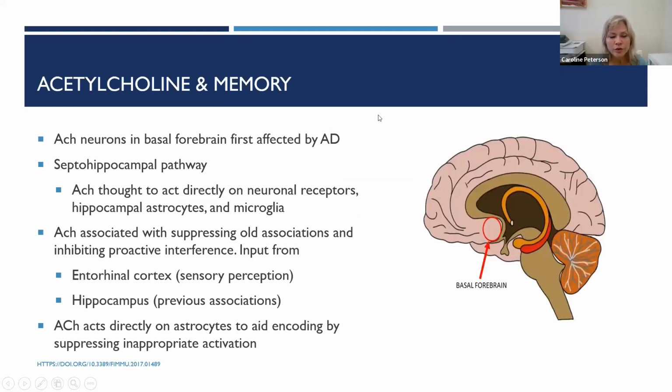Right. And so this is what we were talking about before, is that one of the jobs of acetylcholine is to suppress the old associations. So again, this is inhibition. Inhibition is very, very important for high function. So we have to inhibit in order to create something that's new, in order to take in new information and make meaning with it.